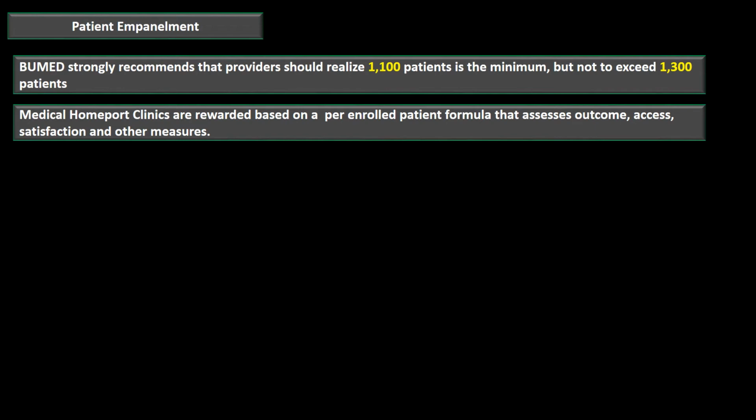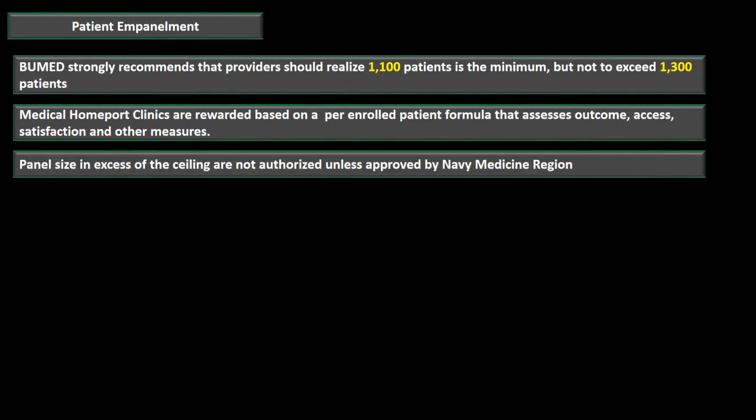All right, Medical Home Port clinics are rewarded based on a per enrolled patient formula that assesses outcome, access, satisfaction, and other measures. Okay, so it does no good for a clinic to just try to see as many patients as they can, to panel as many patients as they can, because that's not how they're going to be rewarded. That's not how that clinic's going to get extra money. The way they're going to be evaluated on whether or not they're doing a good job is the per enrolled patient formula, right? That's going to say, hey, what was the access to care like? Can you get in and see your provider within 24 hours or 1 week, depending on type of appointment? Are you satisfied with your care, and some other things? So it does no good to go beyond the 1,300 empanelment. Okay? Panel sizes in excess of the ceiling are not authorized unless approved by the Navy Medicine Regional Command.